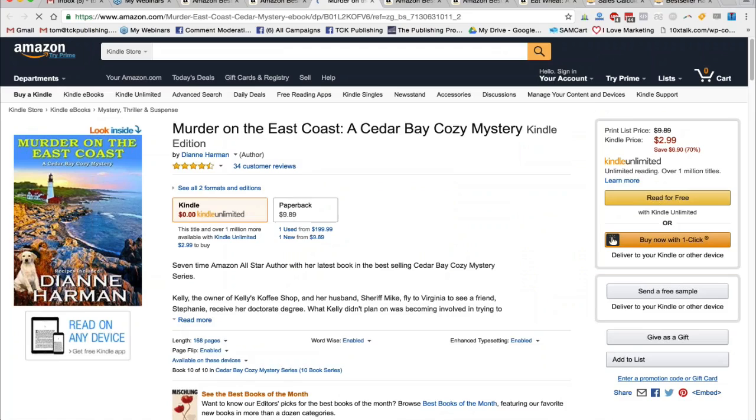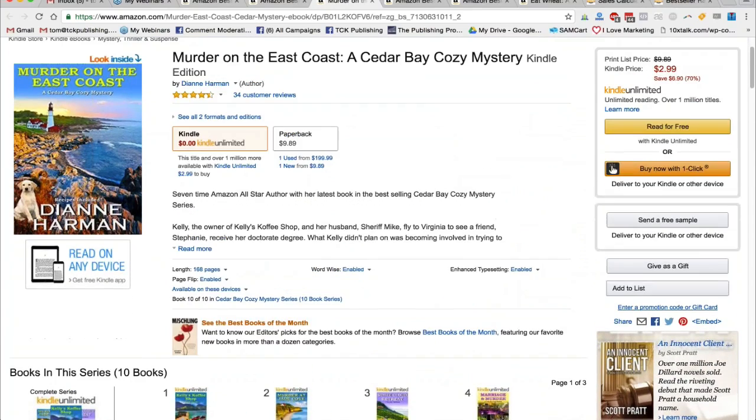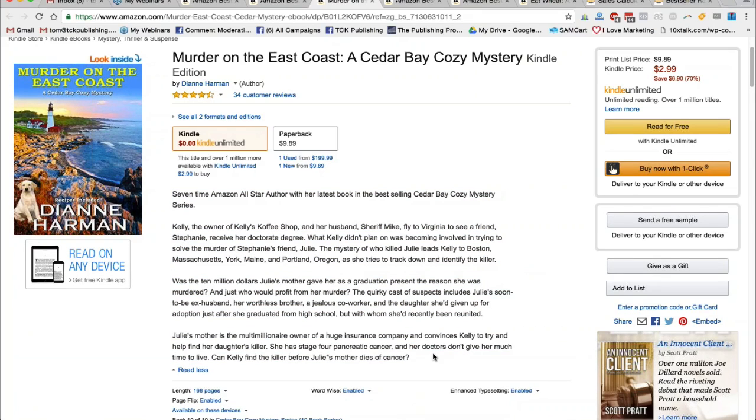And so let's go ahead and check out the number 2 book, which is a standalone cozy mystery novel. So again, what you want to do is check out the book descriptions. You want to read every book description for all the top books in your market, see what they're doing well and what they're not doing well, and how you can model the good examples to make your book descriptions even better and more appealing to your customers.